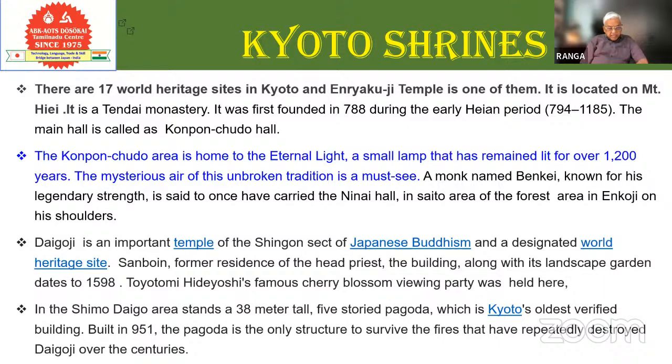Daigoji is an important temple in the Shingon sect of Japanese Buddhism and a designated World Heritage Site. Sanboin, the former residence of the head priest, the building along with the landscape garden dates to 1598. Toyotomi Hideyoshi's famous cherry blossom viewing party was held here. Then in the Shimo Daigo area stands a 38-meter-tall, five-story pagoda, which is Kyoto's oldest verified building. Built in 951, the pagoda is the only structure to survive the fires that have repeatedly destroyed Daigoji and others over the centuries.